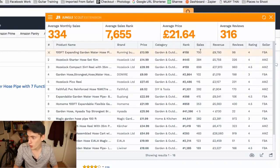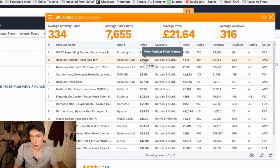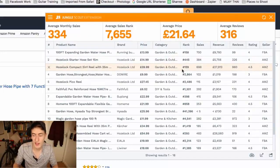However, some products, for example, this one's doing about 10,000 revenue, 27,000 revenue, 10,000 revenue, 26,000 revenue. So there are some pretty good listings here. Another factor is the price. We wanted something between 10 and 50 pounds. So you can see that actually covers that, because the average price here is £21.64.